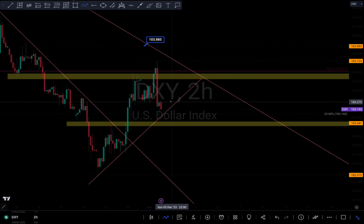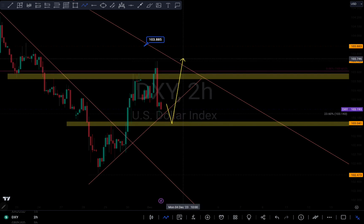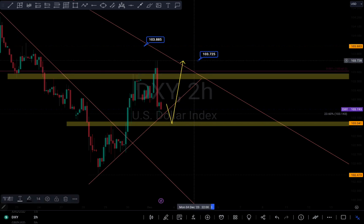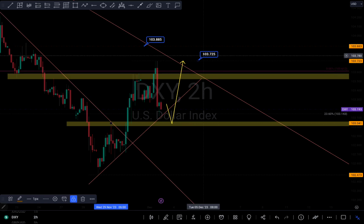So this will be the first scenario right here. I would think we might come down here. Then if I see rejections around this area for a buy, then this would be like a possible target right here.